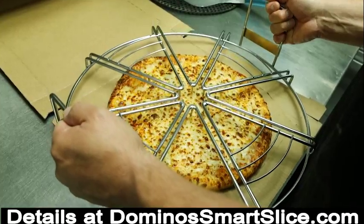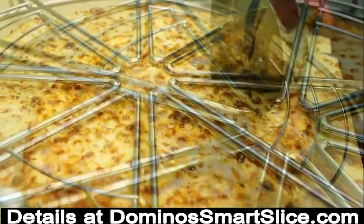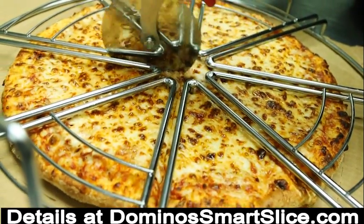Each pizza in our mind is not just one pizza, it's actually 8 pizzas. We cut them into 8 slices. Each slice goes to a different customer. So each slice has to be just the exact same as the slice next to it.